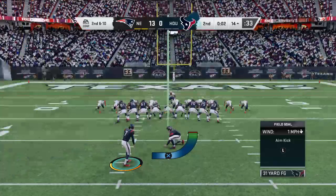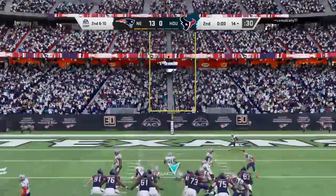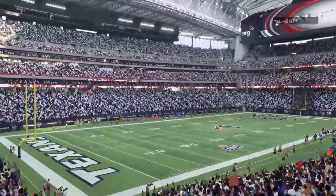So with 2 ticks left here in the half, on is the field goal unit. The kick by Fairbairn is good. So 2 quarters down, 2 remain. Charles and I return after the break.